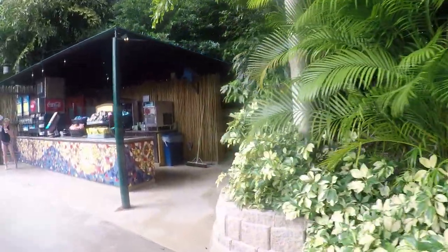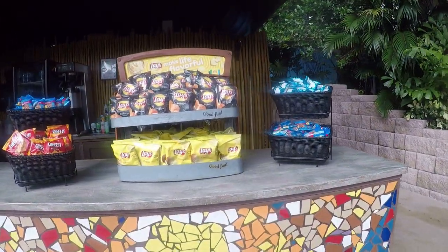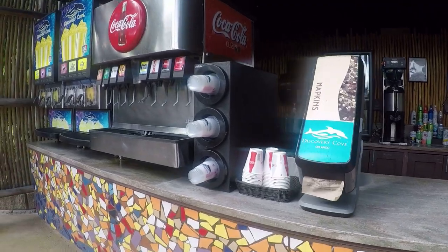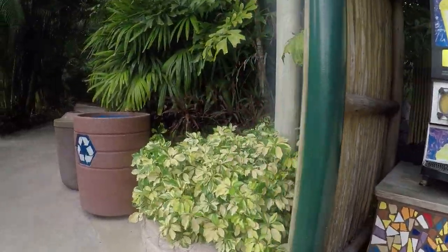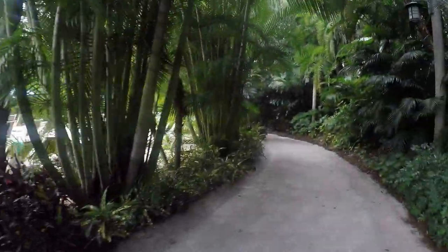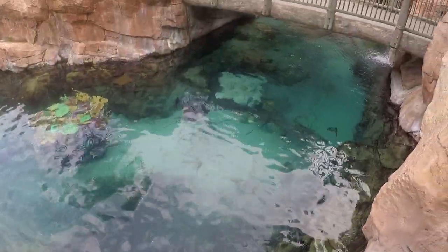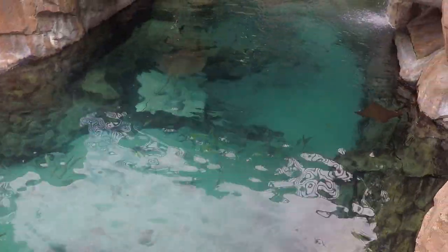There is another snack bar here. This one's a little easier to see. They got some Rice Krispie treats and peanuts, some more varieties of chips, Cheez-Its, and here's the self-serve drink fountain as well as the icy machine. There goes a ray. Oh, there's a spotted eagle ray. Those are my favorite. Oh my gosh, now I want to get in. There's a big southern ray. Check it out. There's a feeding frenzy here.